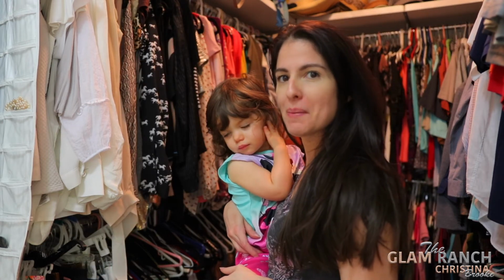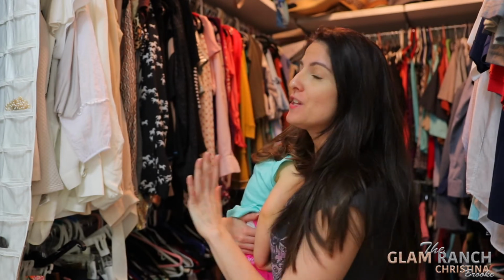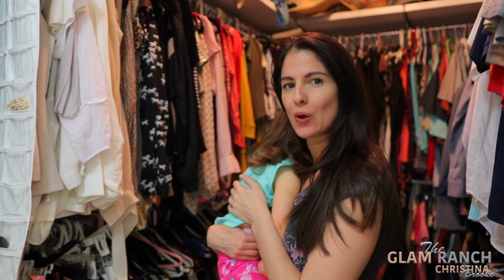Lexi is now awake from her nap. Actually, it was perfect timing because Lexi just woke up right now from her nap, and I just finished my whole top section, which was all my shirts and stuff.